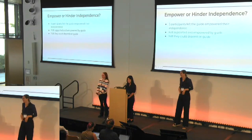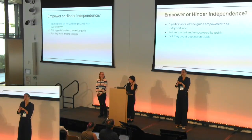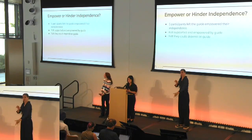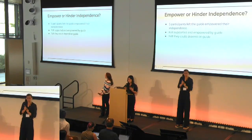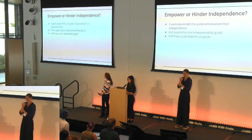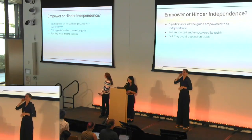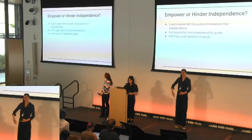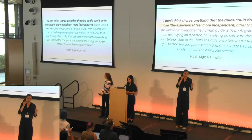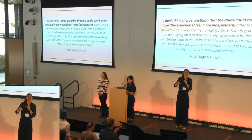So participants also had differing perceptions of whether the guide empowered or hindered their independence. In fact, 5 participants felt that the guide empowered their independence, and they felt supported and empowered by the guide. They felt that they could depend on the guide and count on the guide whenever they needed in the virtual environment. In comparison, there was a small number of participants that had an opposite impression, and they felt that having someone there made them feel very dependent and considered this as a negative aspect of their experience.